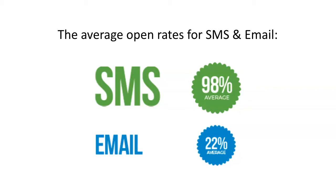But with text messages, it's actually against the law to send a message to somebody soliciting your services if you don't have permission to send a message to them to start with. And the fines are pretty hefty, and they're a lot more frequently enforced than with email. So people just don't get as much spam via text messages. And as a result, the open rate for text messages is a whopping 98%, which is just insane.